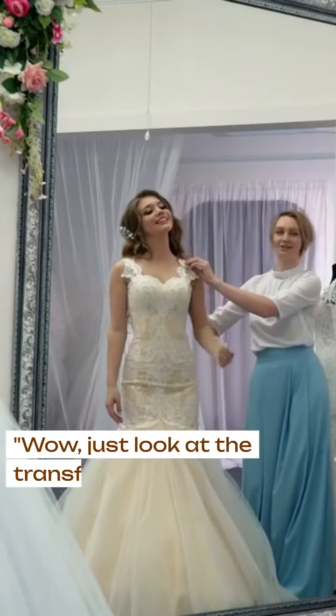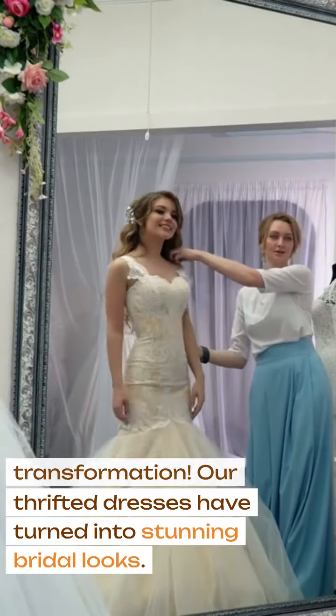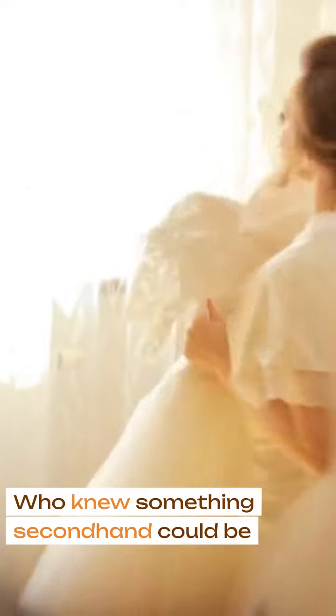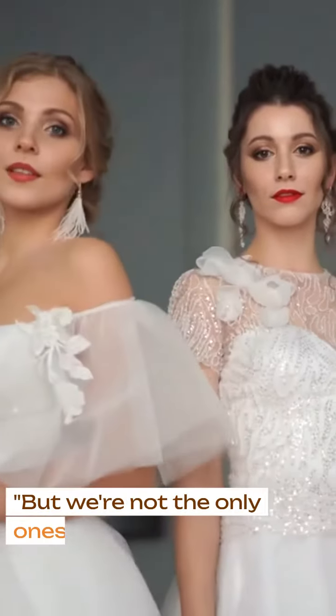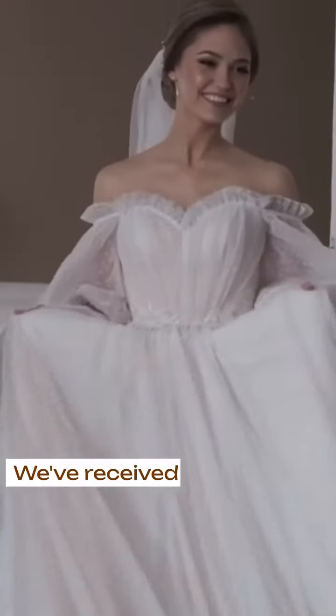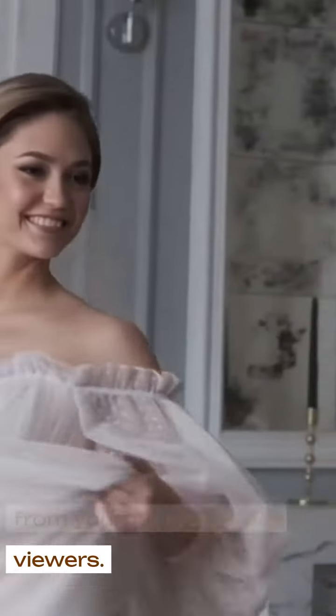Wow, just look at the transformation. Our thrifted dresses have turned into stunning bridal looks. Who knew something second-hand could be so magical? But we're not the only ones taking on this challenge. We've received some amazing submissions from you, our wonderful viewers.